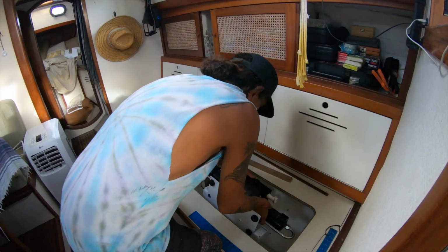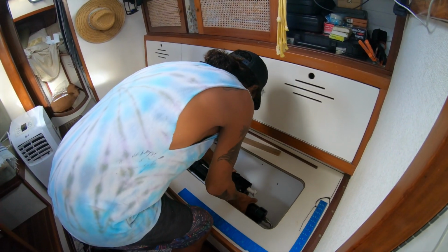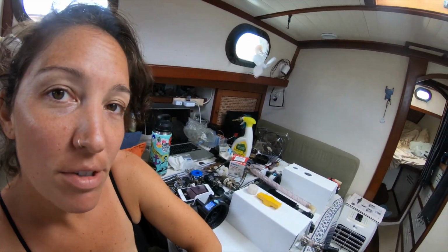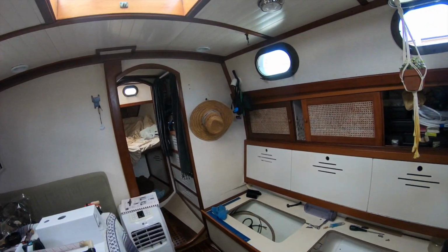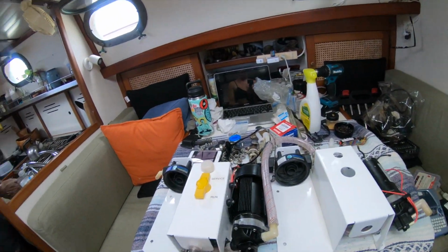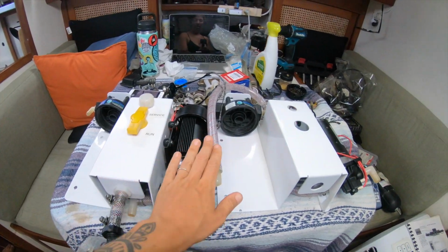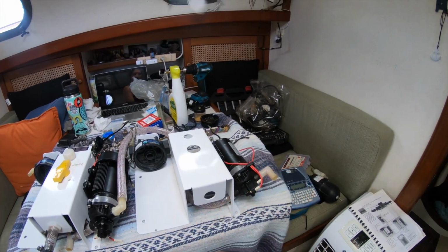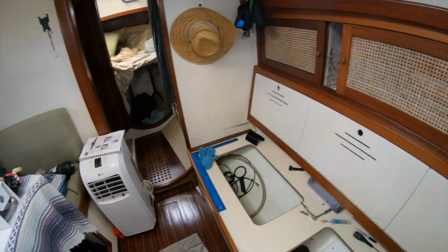First part of the install is the Clark pump and membrane bracket we're gonna put in. Things are coming along here. It looks like a bomb exploded inside this boat. This place is a pretty huge mess, but Nestor's got these all plumbed up. We're just gonna finish a couple more hoses we have to run.